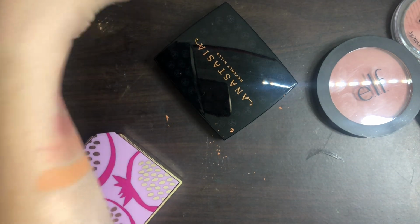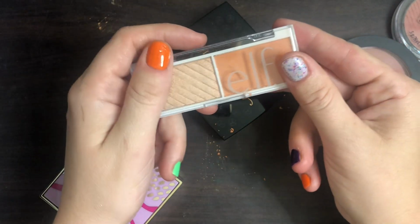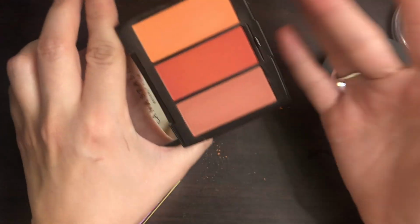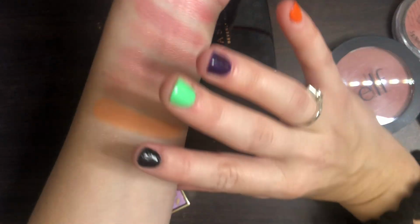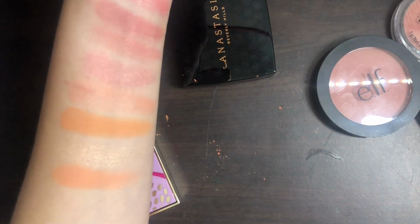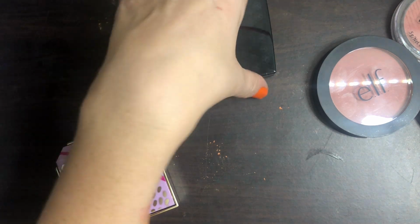So don't love that as much, but most of the time I end up using this as an easy eyeshadow look. Next, I've got one of the ABH Trios from back in the day. This I also got at TJ Maxx. You can kind of see a trend. Most of my high-end makeup I get at TJ Maxx. Oh wow, look, those are very similar in color. Did not ever notice that.